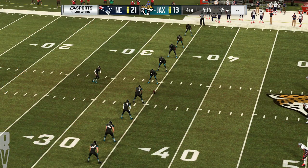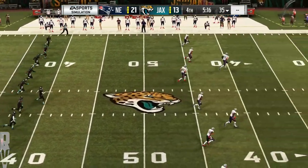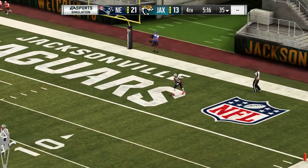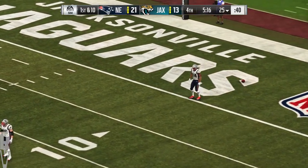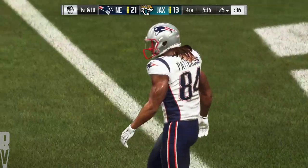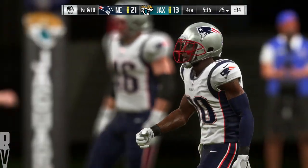Now after the made field goal, back out Lambeau to kick this one off. That'll be taken in the end zone. And no run back here. This will be a touchback, and it comes out to the 25-yard line. The Patriots offense now, they work their way back onto the field.